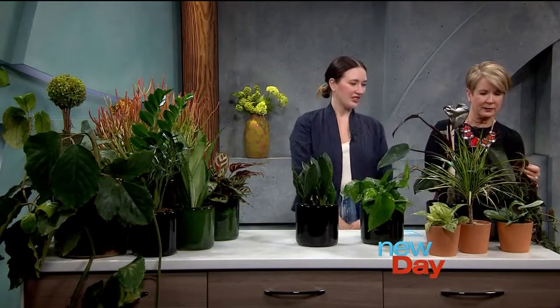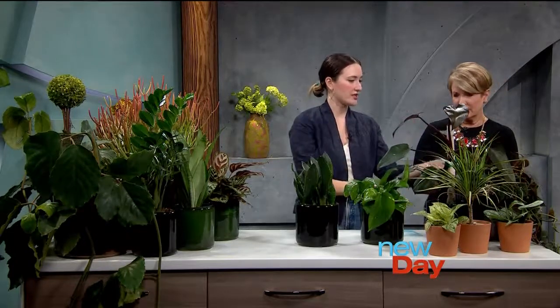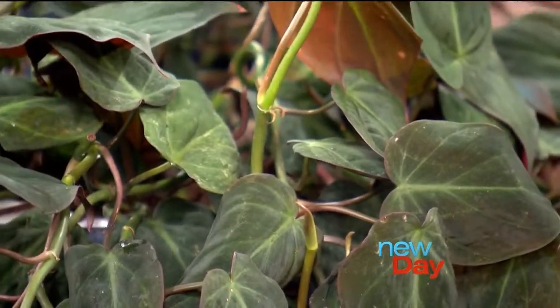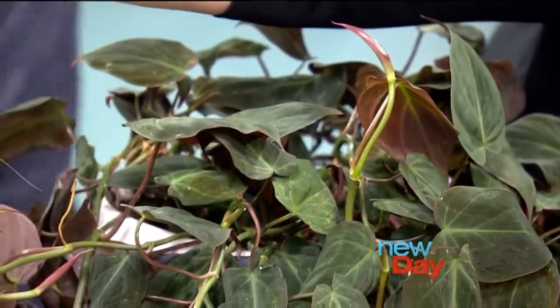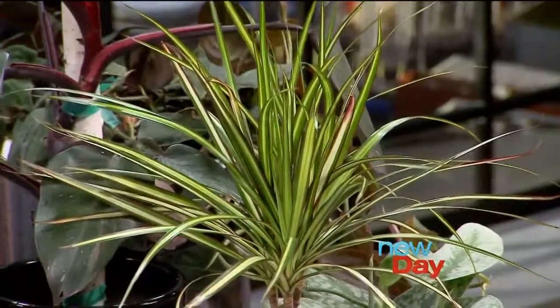Okay, what about this guy? This is a velvet leaf philodendron vine. So these two are related. This is very similar in care to the pothos, but just slightly different in the leaf shape and coloring. And then this one is a Dragon Tree Sunray. Everybody likes these, but sometimes they get brown at the end. Do you just give them a haircut? Yep. So no big deal. You can just cut off the end.